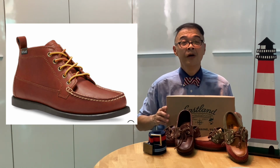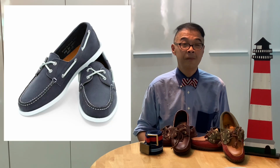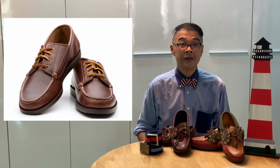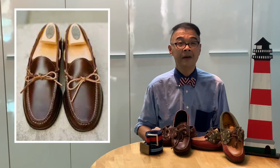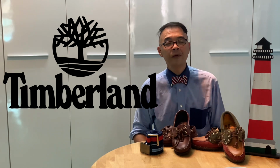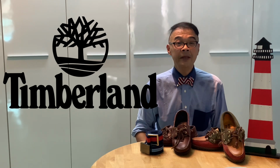especially during the cold weather, as they resemble boots. In 1967, a big competitor by the name of Rancourt and Company started their plant in Lewiston, Maine. They are very famous for their boat shoes, their Blucher Moccs and also their Camp Moccs. And of course, they also have a range of dress shoes too. And Rancourt, in my opinion, as I have tested, makes the best boat shoes and Blucher Moccs that come out of Maine.